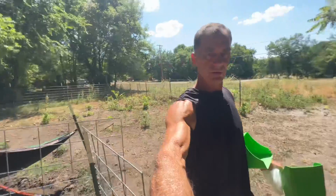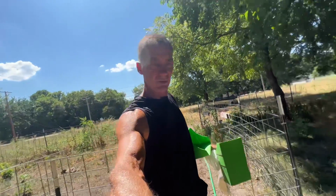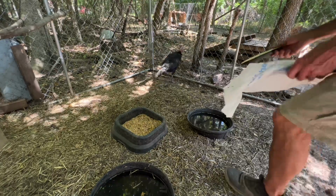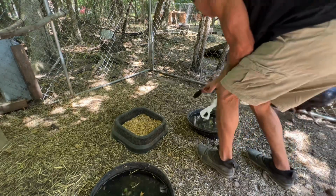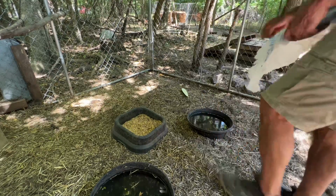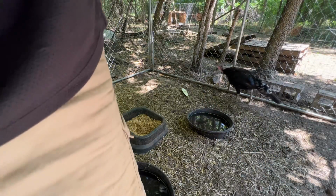Boy, they catch on quick, don't they? This turkey, you like zucchini? Come here, here's something here. I'll have to put it right in your path. Let's see if she'll eat it. Don't go the other way. You want that? She may eat it here in a little bit when I leave.